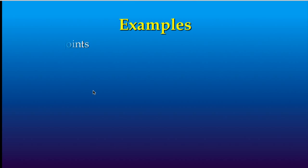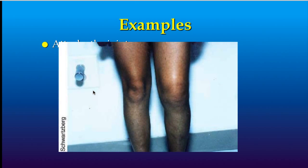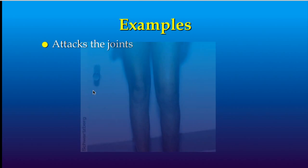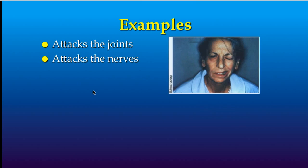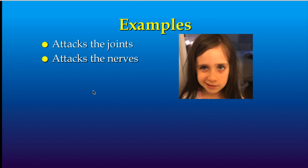Let's see some examples. Okay, it can attack the joints, and look at that here. You can see that they have swollen joints. I don't remember getting hurt. The nerves, you can get like a facial palsy, like a Bell's palsy.